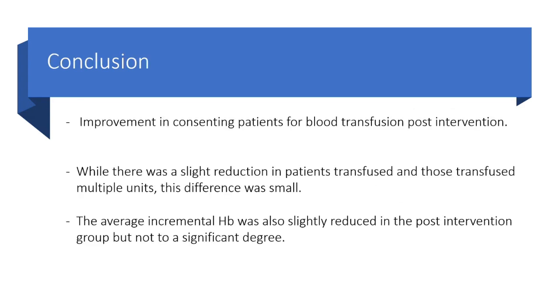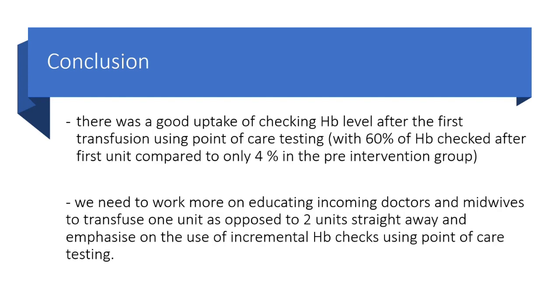So what we concluded was that there was a slight improvement in consenting patients for blood transfusion post-intervention. There was a slight reduction in patients transfused and dose transfused multiple units. However, this difference was quite small. The average incremental HB was also slightly reduced in the post-intervention group, but not to a significant degree. There was a good uptake of checking HB levels in between transfusing subsequent units. So this went from 4% up to 60%, which was brilliant.